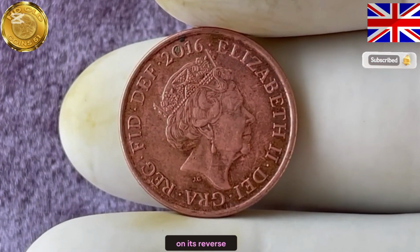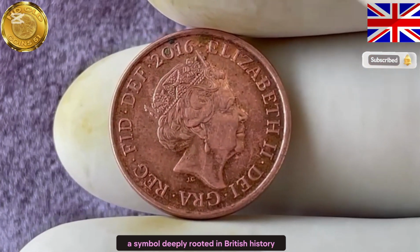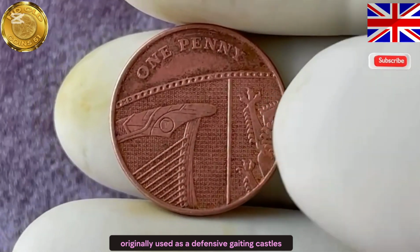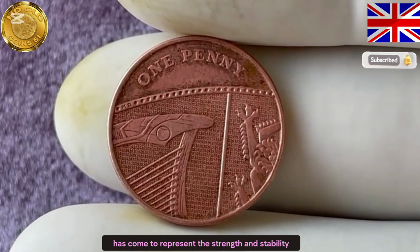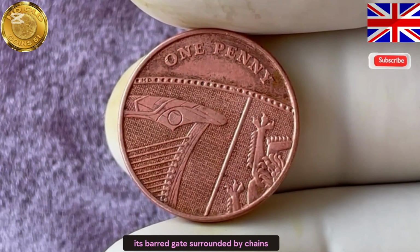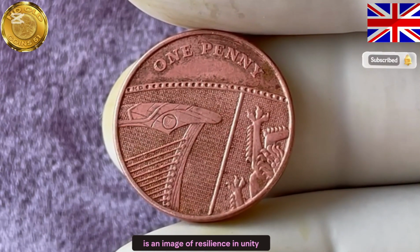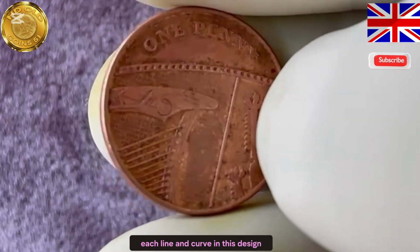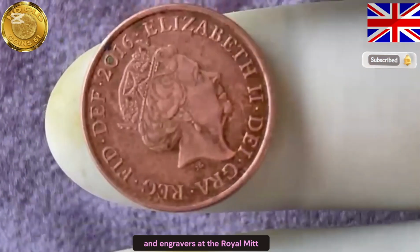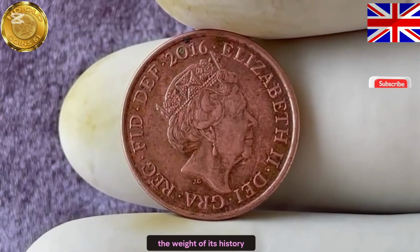On its reverse, it bears the iconic design of the portcullis, a symbol deeply rooted in British history. The portcullis, originally used as a defensive gate in castles, has come to represent the strength and stability of the British parliamentary system. Its barred gate, surrounded by chains, is an image of resilience and unity. Each line and curve in this design is a testament to the skill and dedication of the artists and engravers at the Royal Mint, ensuring that even the smallest coin carries the weight of its history.